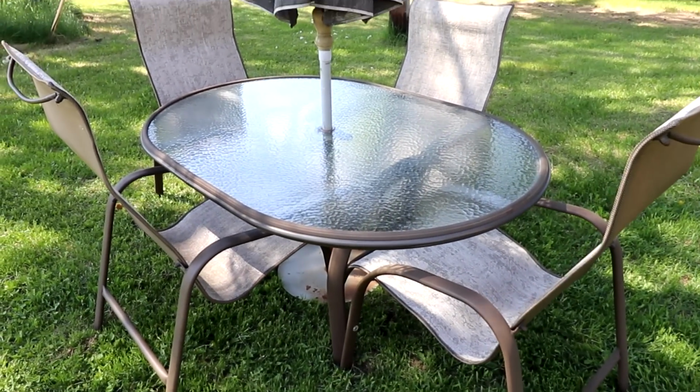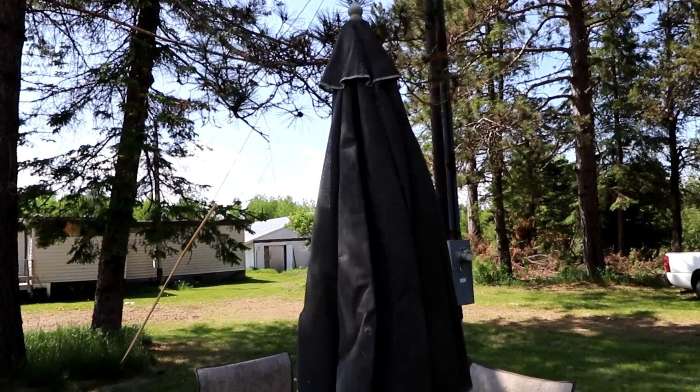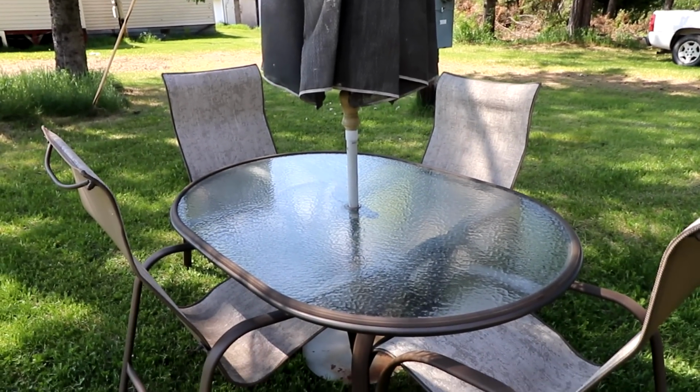That's a real nice table set. I don't think that umbrella is going to be inside there, even closed down like that, too often, because it gets pretty windy here. But for right now, so she sees it when she gets home from work, I'll leave it in there.